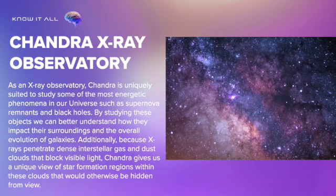As an X-ray observatory, Chandra is uniquely suited to study some of the most energetic phenomena in our universe such as supernova remnants and black holes. By studying these objects we can better understand how they impact their surroundings and the overall evolution of galaxies. Additionally, because X-rays penetrate dense interstellar gas and dust clouds that block visible light, Chandra gives us a unique view of star formation regions within these clouds that would otherwise be hidden from view.